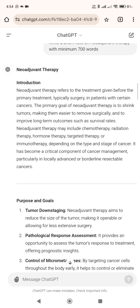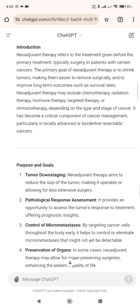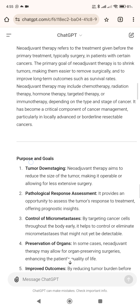Neoadjuvant therapy. Introduction. Neoadjuvant therapy refers to the treatment given before the primary treatment, typically surgery, in patients with certain cancers. The primary goal of neoadjuvant therapy is to shrink tumors, making them easier to remove surgically and to improve long-term outcomes such as survival rates.